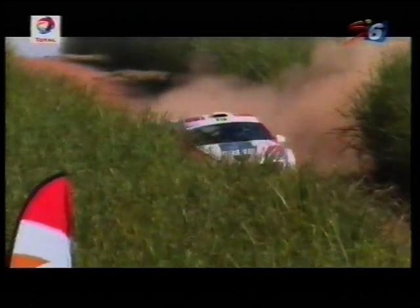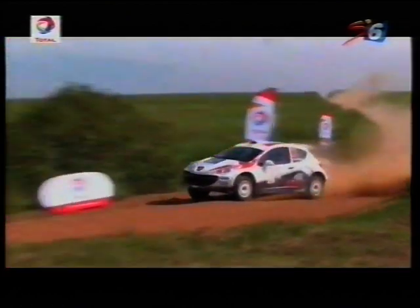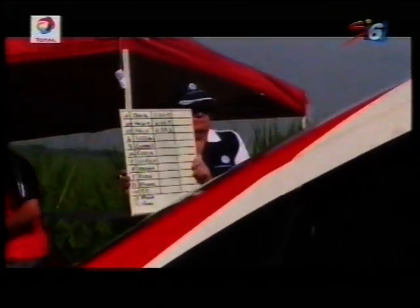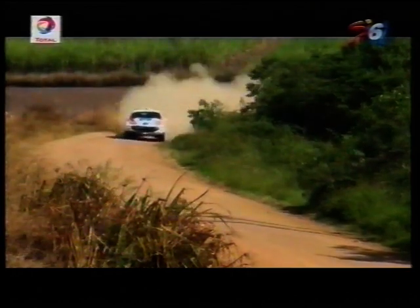Business commitments will probably see Hein Latergan and Jan van der Merwe miss a few rounds of this year's championship. But the SAC Peugeot driver was as determined as ever to do well. The 7th fastest time on stage 2, followed by the 8th fastest time on stage 3, was a good start.